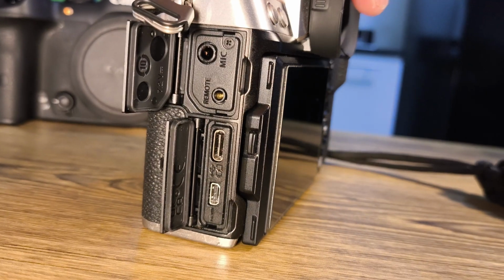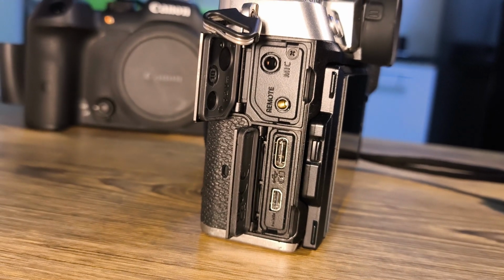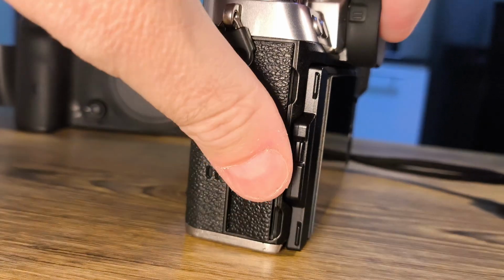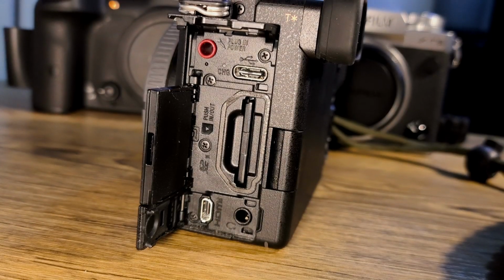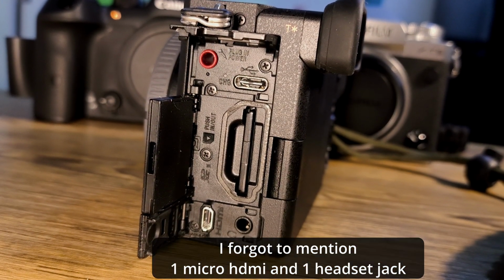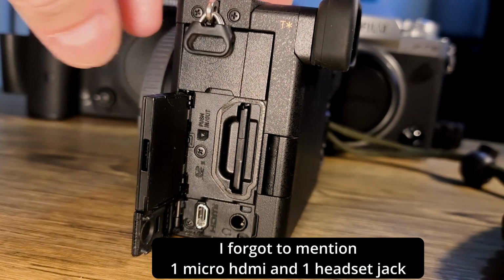On the other side, one 3.5mm mic jack, one jack for a remote control, and here one USB-C and one micro HDMI port. For the Sony, everything is on one side. One 3.5mm mic jack, one USB-C port, and only one slot for a SD card.